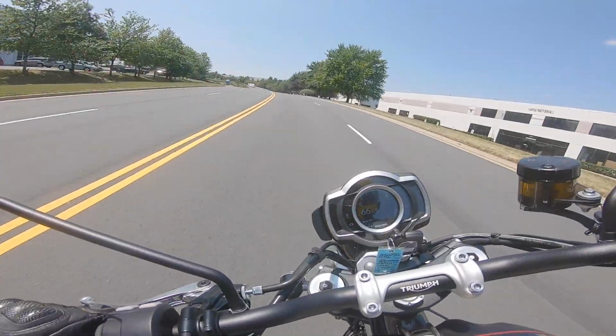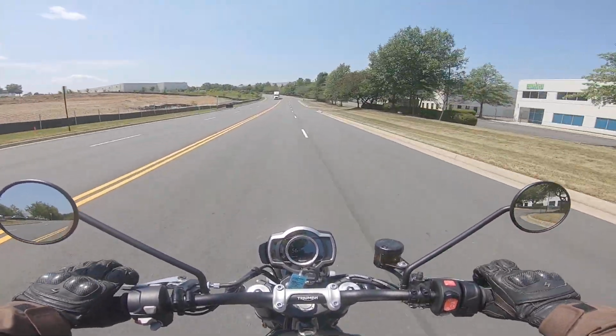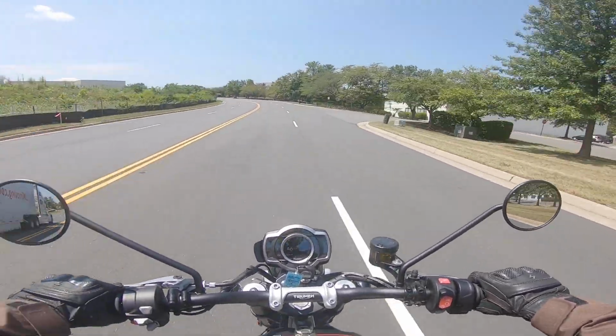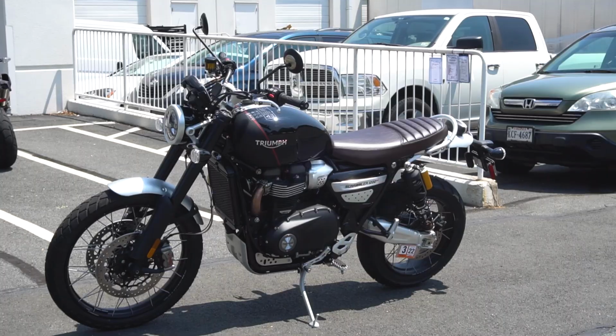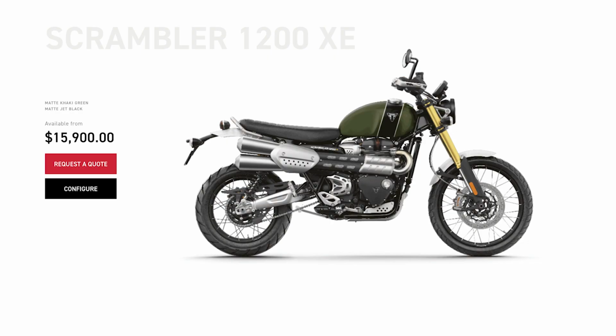Of course, that's all before we've even left the pavement. The Triumph Scramblers are among the few so-called Scrambler motorcycles that actually have any off-road prowess. There are 2 variants of the Scrambler 1200, the more road-oriented XC seen here, and the XE, which is taller, more dirt-focused, and more expensive.